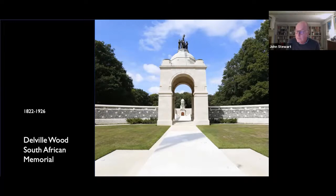They'd actually been, the wood had been captured by the Scots 9th Division, who then retreated, but passed it over to the South African Brigade to hold against the German forces, who then mounted a sustained attack on this South African force, who held out for 4 days before their ammunition and water ran out.